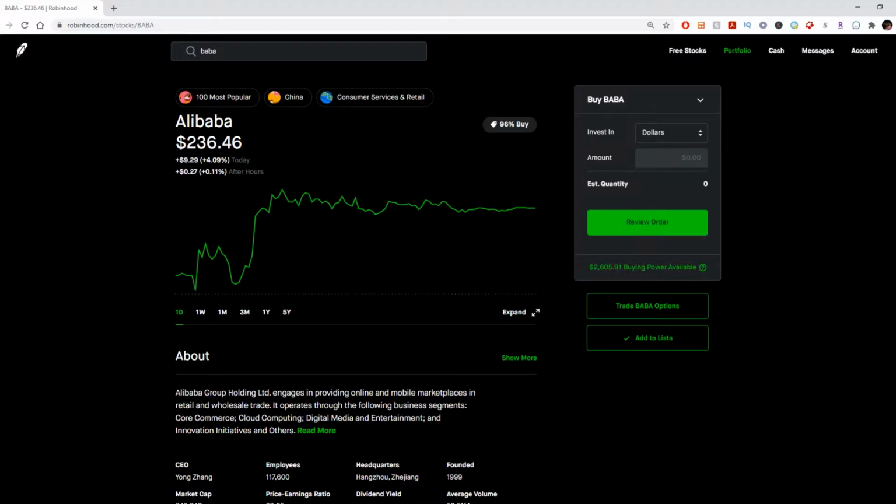Okay. So to start off, a call debit spread is when you buy a call of a lower strike price and then you sell another call at a higher strike price. And the goal for you to make maximum profit is for the stock to stay above the strike price that you sold. Okay. So for example, Alibaba is trading at 236 right now.